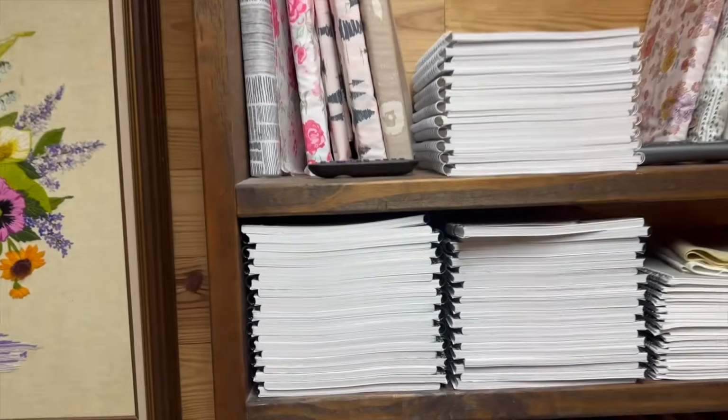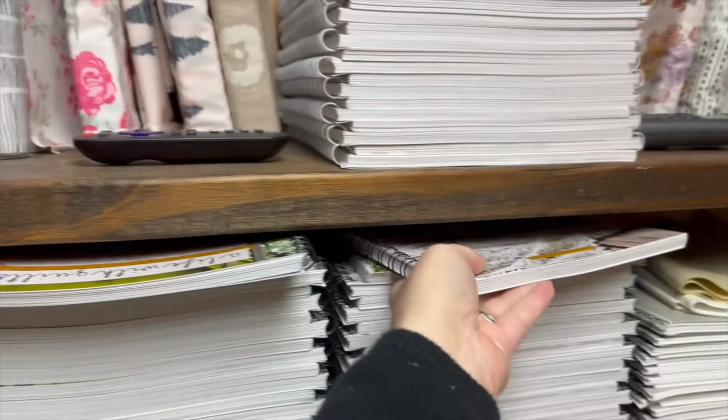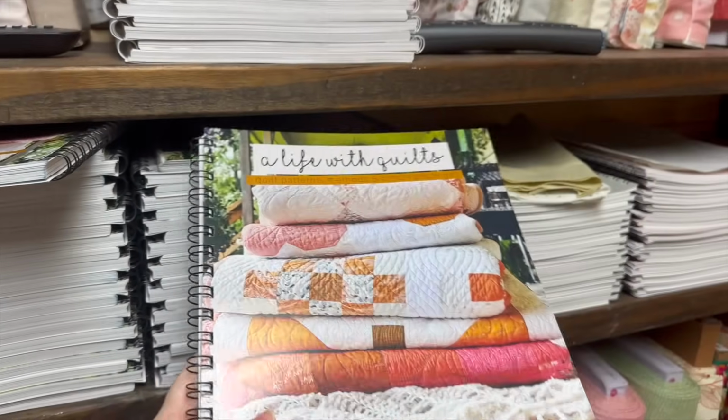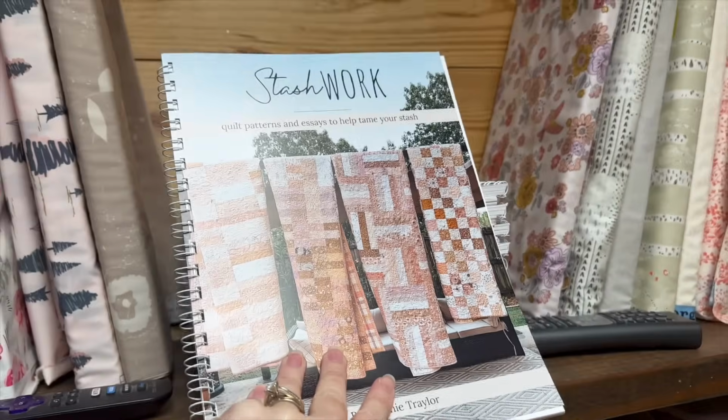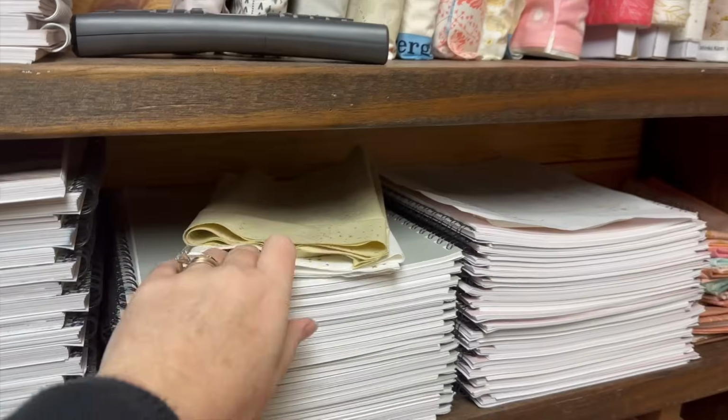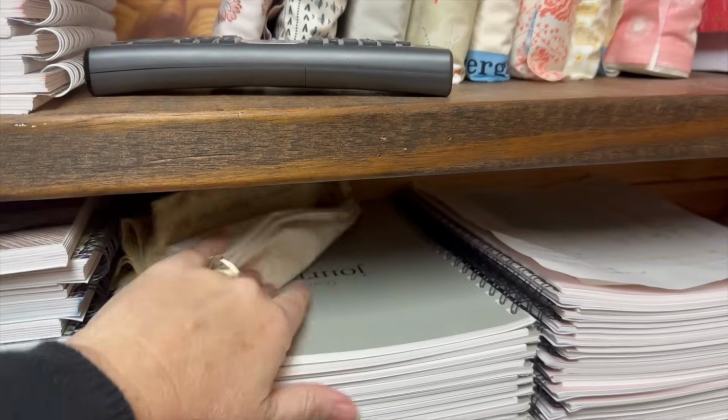This is where he keeps my books. So here is A Life with Quilts. This one is stash work, and I don't know what these random bits of fabric are.